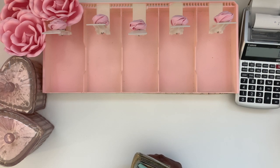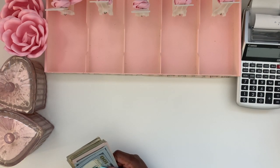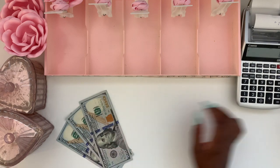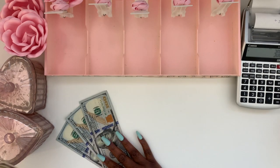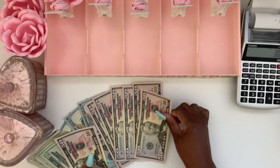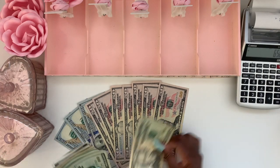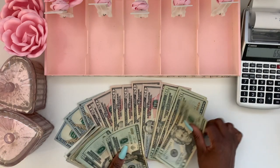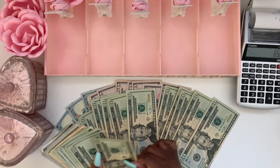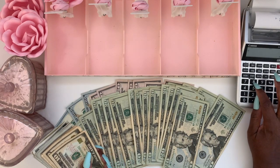Let's see, we are going to start off with our hundreds. The coins fell. Okay, so let's see, we have 1, 2, 300 in our hundreds. Okay, we have 50, 100, 150, 200, 250, 300, 350 in our 50s. Okay, in our 20s, we have 20, 40, 60, 80, 100, 20, 40, 60, 80, 200, 20, 40, 60, 80, 300, 20, 40, 60, 80, 380 in our 20s.